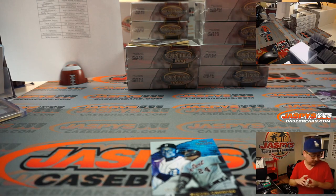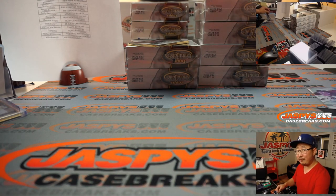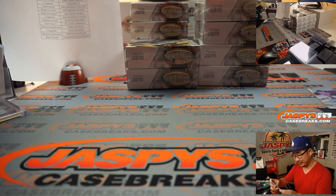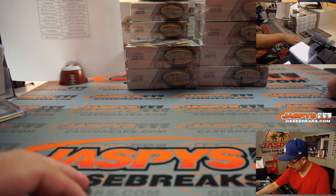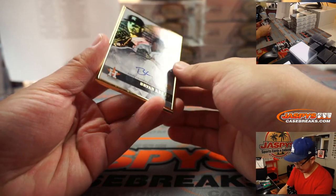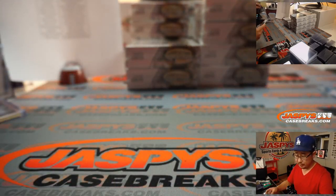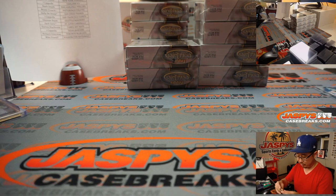Dodgers on. I hear the music in the background there. There's Joe Buck and John Smoltz. How do we feel about John Smoltz as a broadcaster, ladies and gentlemen? There's Trevor Story and there's Brian Abreu for the Stros. That's going to be for Mike Powell and the Astros.